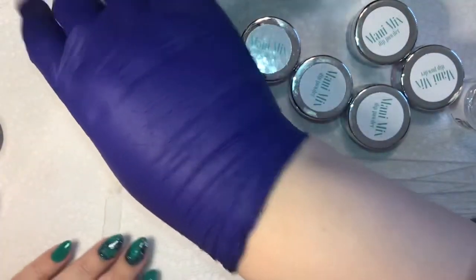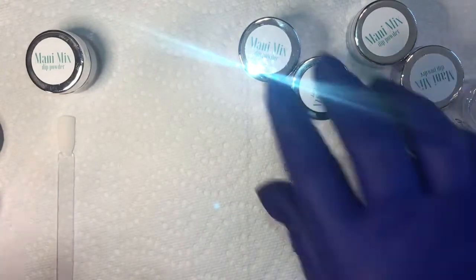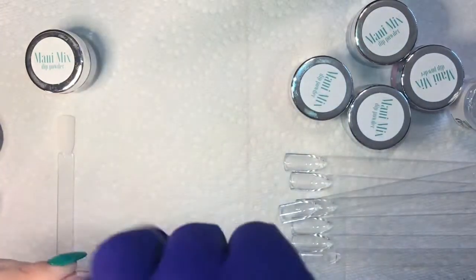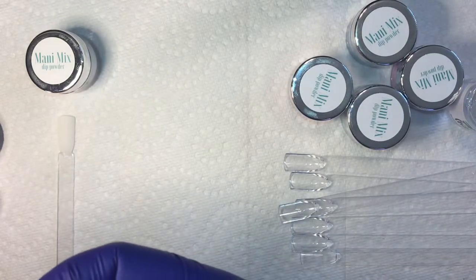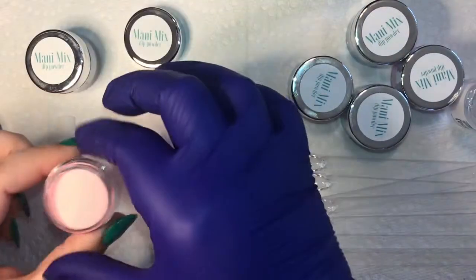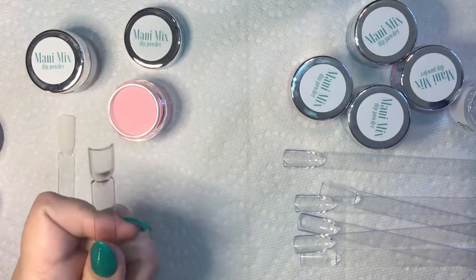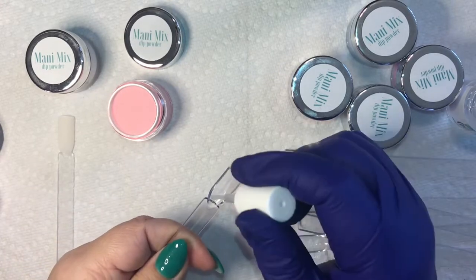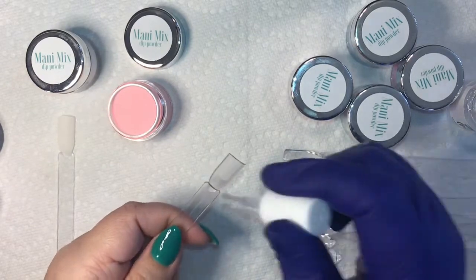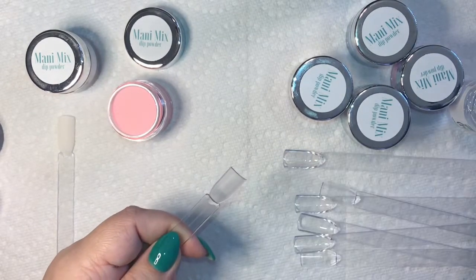And you are filing and filing and filing away, and you're not able to get them to look half decent. So I have not found that with any of her dip powders. This one is Peachy Cobbler. Any of her dip powders, they're all really easy to work with, which I really appreciate, and they're so pigmented that usually I can do 2 coats of her pigment and I'm good to go.